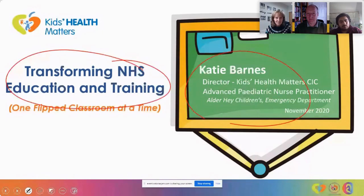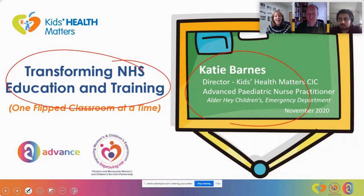A couple of other little introductions. One, you'll see Advance. Advance is our slice of the bigger pizza, if you will, our slice of the Panopto server. And also, I always mention Improving Me, which is the Cheshire Merseyside Women's and Children's Service Partnership. We all came together as part of the NHS Vanguard Project. We were the only women's and children's one, and we would never have accomplished what we did if they hadn't enabled that to happen. So great, let's crack on.